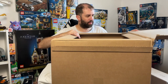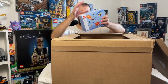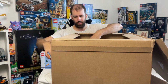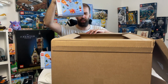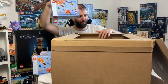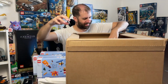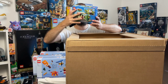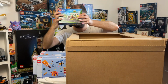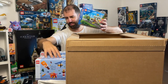I think Lego might have made a mistake here. I'm not quite sure. So I've got one of the 12-in-1s. Another 12-in-1. Another 12-in-1. What have Lego done here? I've got three of them. Okay, interesting. I got a sandwich shop because I had a promo code to use in order to get this. That's just sort of a freebie. Not quite sure why Lego sent me three of these.